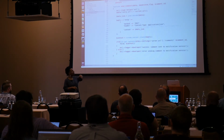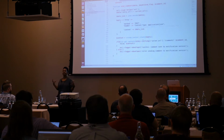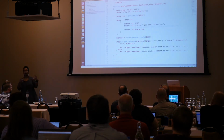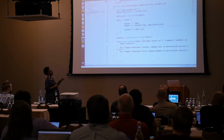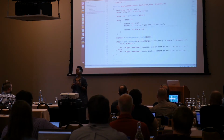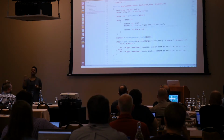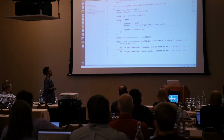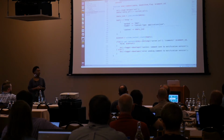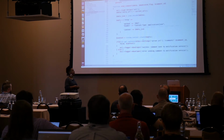Then we set up the header of our request. Every HTTP request has both a header and a body. The header is basically metadata about that request. The body is the actual data of that request. So we set up what type of request we are making: a post. A post request is the type of request you make when you want to send data to somebody. The header is going to be content type application JSON because we are sending JSON. And then the content, or the body, is going to be that JSON encoded data.